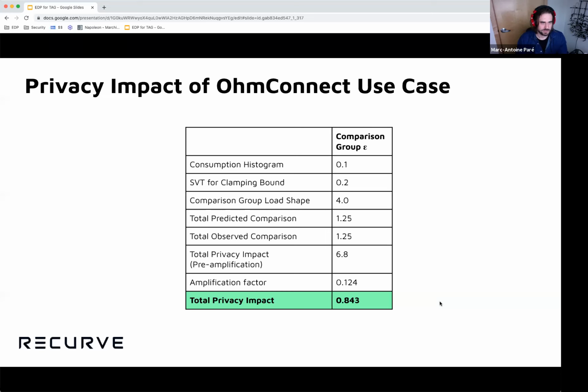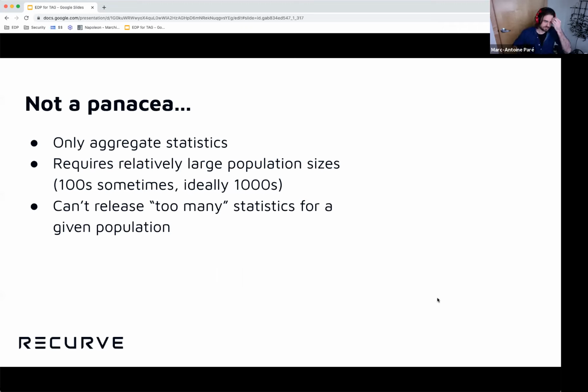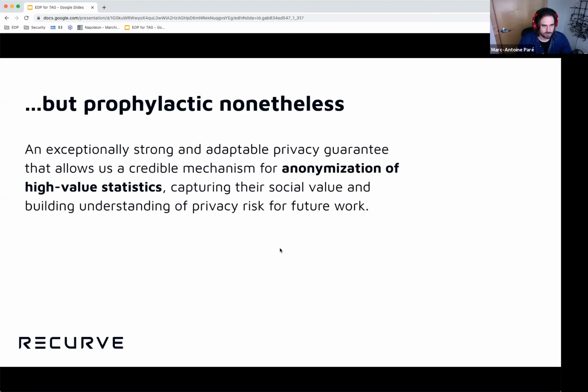Okay, so there's one big interesting takeaway from this that I wanted to point out. When thinking about this privacy problem, there's a tendency to look for a panacea, something that solves all your privacy problems in every case, all the time, for any data. But such a thing doesn't really exist, and differential privacy certainly isn't that, right? As you've seen, it applies only to aggregate statistics. It generally needs relatively large population sizes, on the order of hundreds and ideally thousands. You can't release too many statistics about any of these populations. Otherwise, your privacy budget adds up too much.